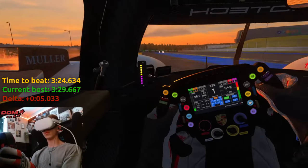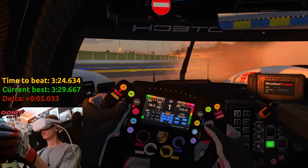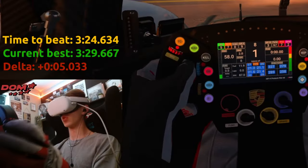Oh my lord. That curb really needs fixing. That just blew my engine up.